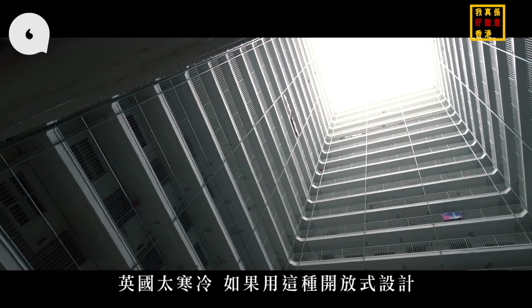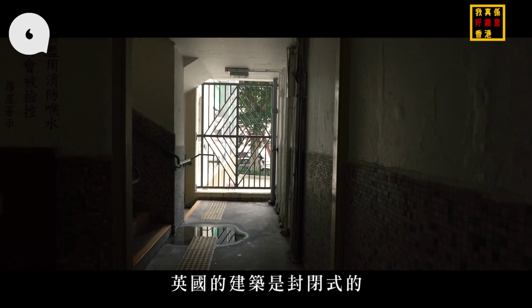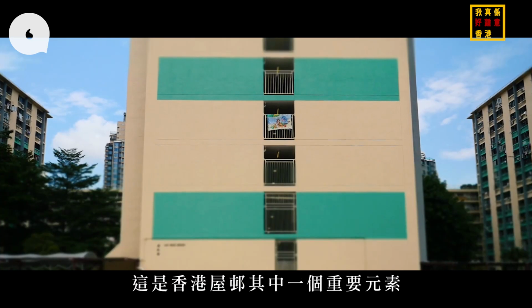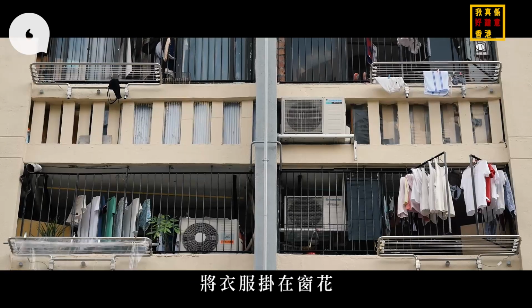If you have an open-face design like that, the people will just freeze. So it's all enclosed. In the UK, the blocks are very contained. This is one of the key elements of Hong Kong estates, is the laundry hanging out. Yeah, hanging them in the window like that.